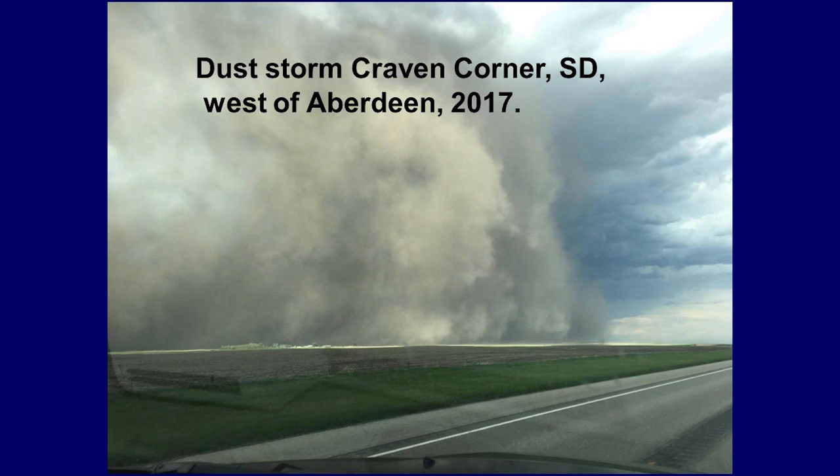So we get all this stuff, people rough the soil up, and it lasts for about 5 minutes, and then the roughness gets covered with soil and it starts to blow around a lot. And people are just reluctant to leave residue. They're a little bit better than they used to be, but we got a long way to go. And here's a dust storm, Craven Corner, South Dakota, just west of Aberdeen, 2017. Big old dust cloud.